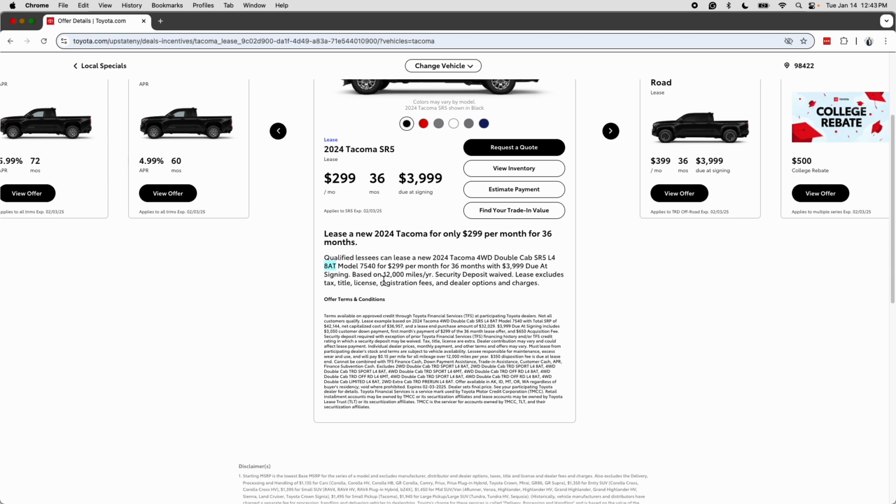You're also going to see that this lease allows for 12,000 miles a year, and the lease excludes tax, title, license, registration, and other fees. So a lot of people see this due at signing amount and they think that that's all that's required when you shop for this truck, but this doesn't include taxes on rebates if there are any rebates or dealer cash or anything of that nature.